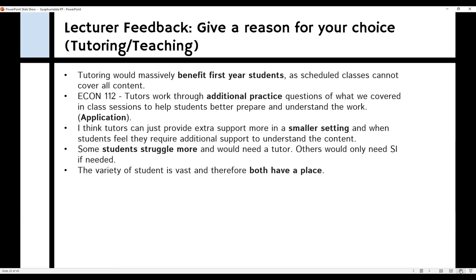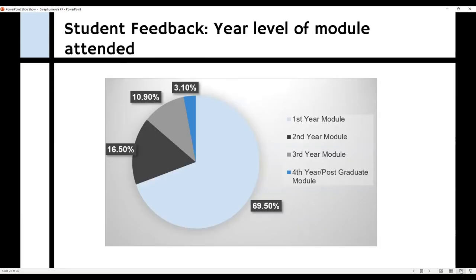Our law faculty, where we mainly have tutors at this stage, specifically on the first-year level. And within economy, tutors work through additional practice questions, and this has to do with more application. They felt that the tutoring was in smaller settings. Students who struggled more needed a tutor, otherwise they could go to an SI session. But in general, they felt that both have a place on campus.